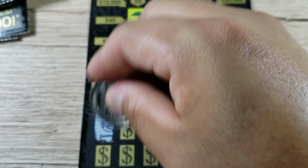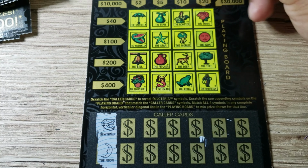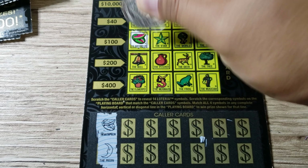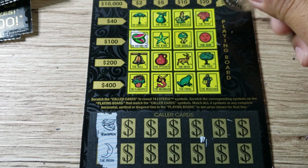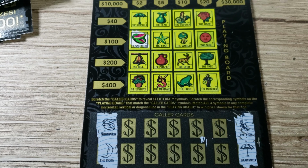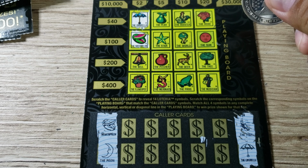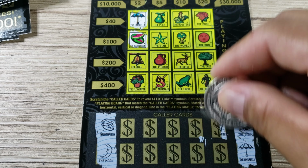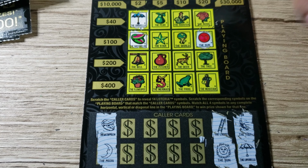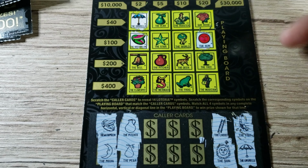We are looking for the moon and the watermelon. We got watermelon here and looking for the moon. We got the sun, but not the moon. We are looking for the fish and umbrella. We got umbrella. Where's the fish? No fish. We got the ladder and the sun. I know we have the sun. Do we have the ladder? No ladder.